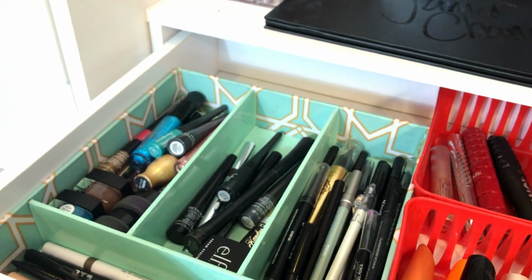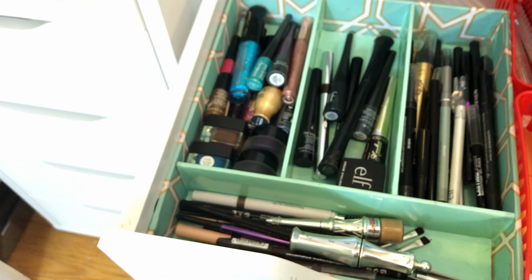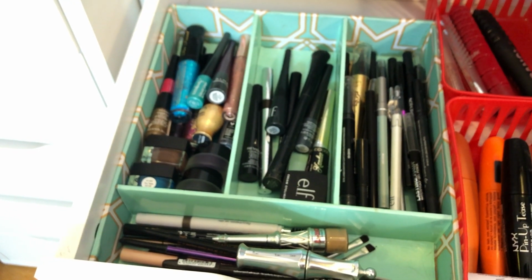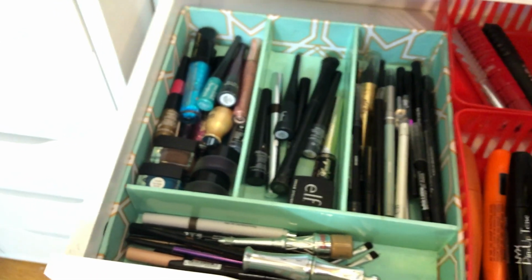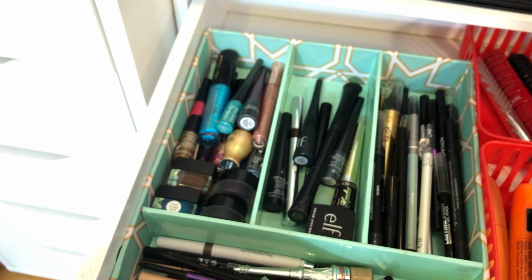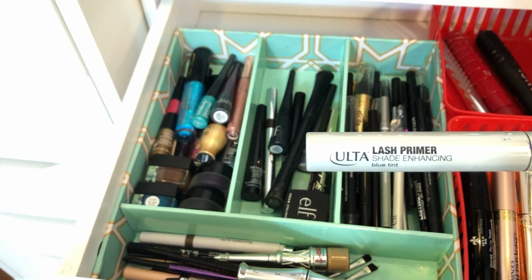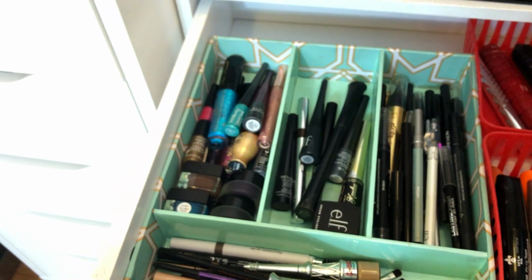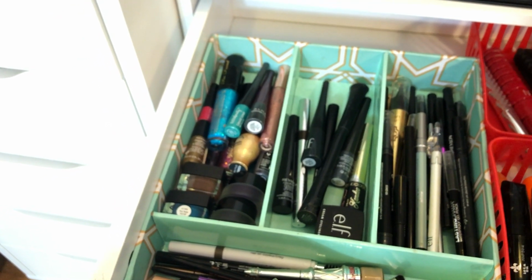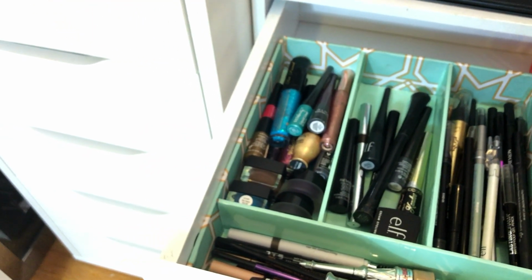Let's go into my mascaras, my liners, and brow products. For mascaras, you know what? Let's bring in my little Too Faced Better Than Sex that I have. And let's go with, I'm gonna bring in my lash primer from Ulta. It is a blue tint, but it does actually prime my lashes pretty darn good. And I'm gonna go with the Rimmel Scandaleyes mascara.